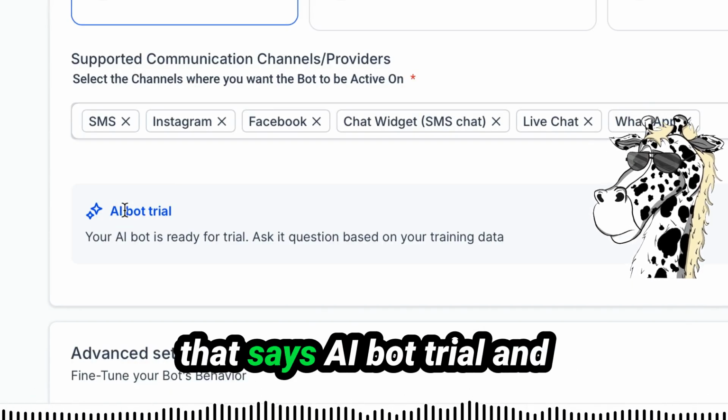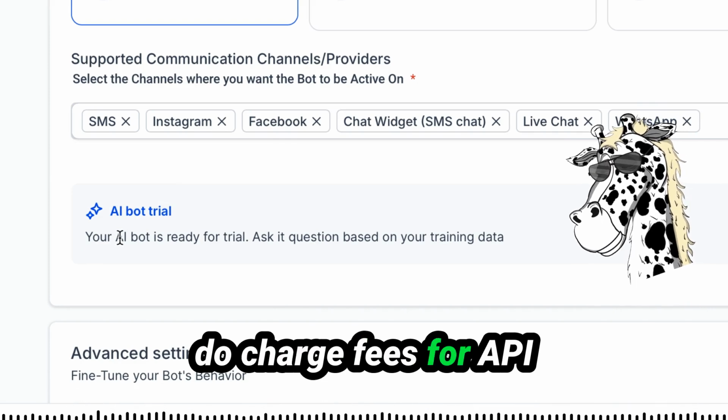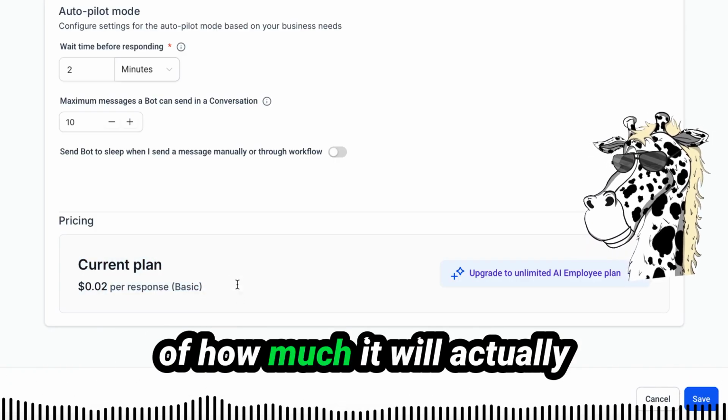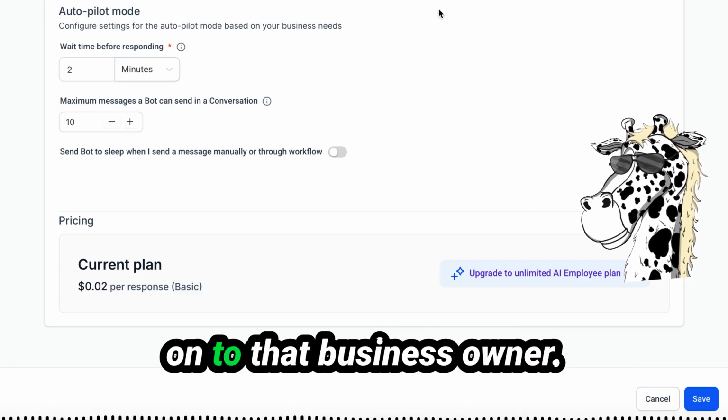There is a part right here that says AI bot trial, and that's because they actually do charge fees for API, and that can be passed on to the business owner. Here's an example right here of how much it will actually cost the business owner when they're using the tool, but that could always be passed on to that business owner.